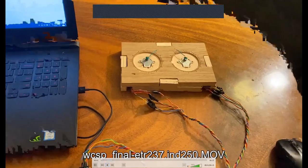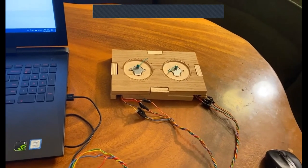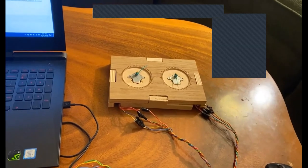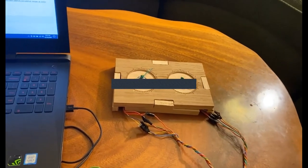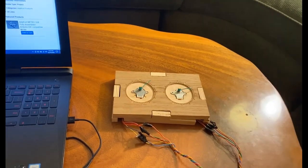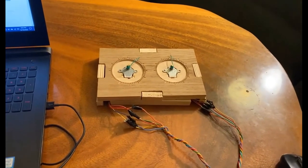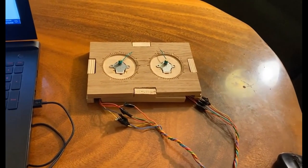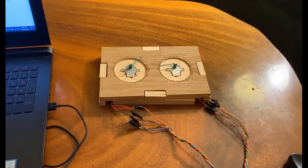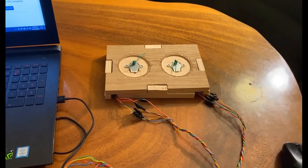Hello, this is Coleman Packard doing the video for my final projects for the semester for ETR 237 with Hunter Long and IND 250 with Eric Brether. I attempted to make a dual dial clock with limited success on the coding side. Everything else seems to be all right.